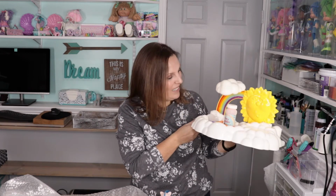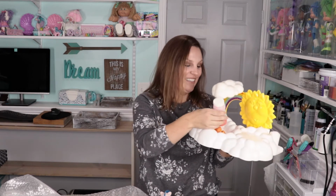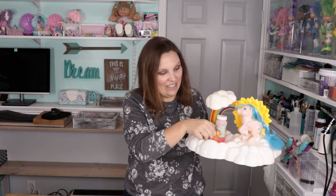I can't believe I finally got it back and it had the bubbles. Are you kidding me right now? This is great. We'll just be able to put this in front of the little boo-boo on the sun and you'll never know it's there when it's on the shelf. I'm so excited to have this back. Like, I can't even... Oh, hello.